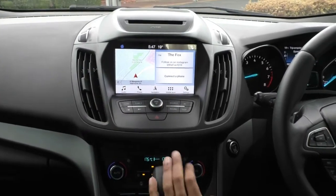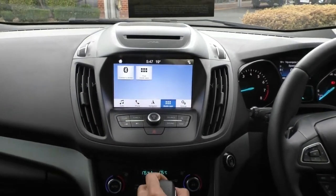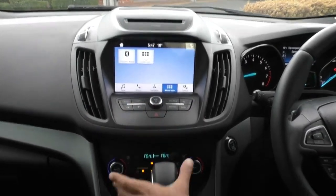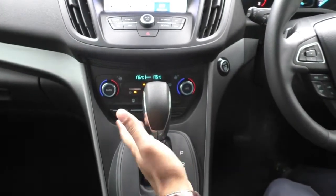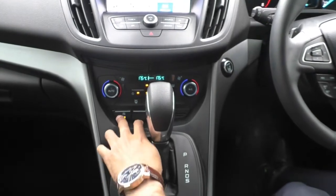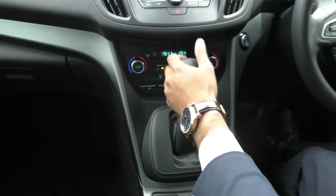Now in terms of media, just going to press home here real quick. You've got your audio, your phone connectivity, navigation, and your mobile apps if you did connect your phone. It's got some hard buttons down here for the radio. Down the bottom, you've got dual zone climate control, so passenger and driver can both have their own individual temperatures. Below that again, you've got your auto off and another little blank button.